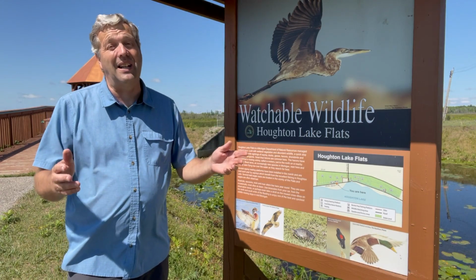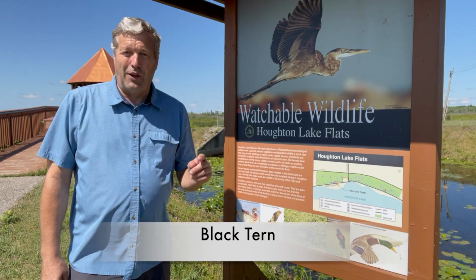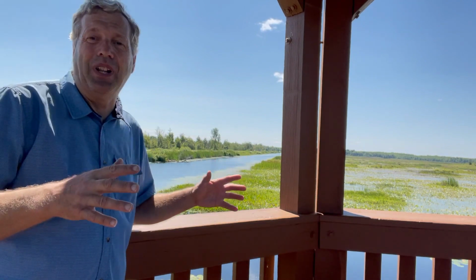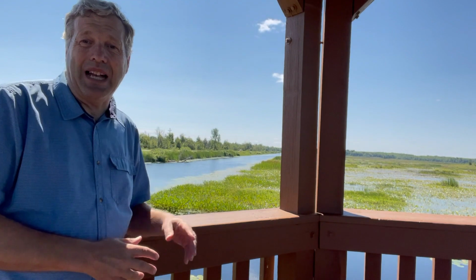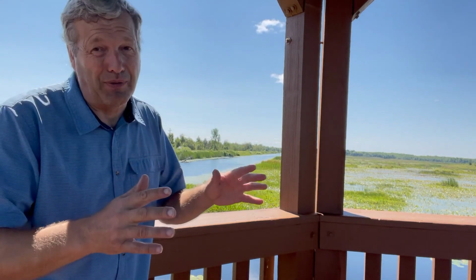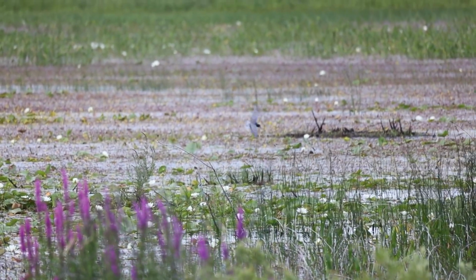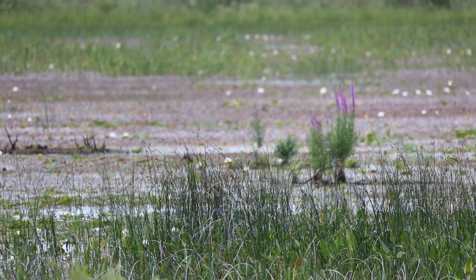And there's a lot of cool species here. I want to talk about one of them. It's called the black tern. So we're here up in the observation platform looking out over the marsh, and this is where the black terns nest. They build their nest on floating vegetation. They're incredible flyers, terns are. They fly around, swoop down, grab little fish or other small invertebrates and eat those.